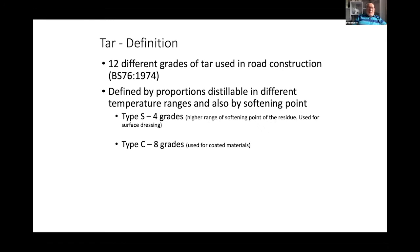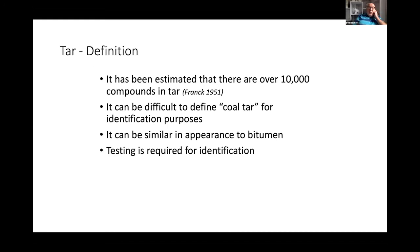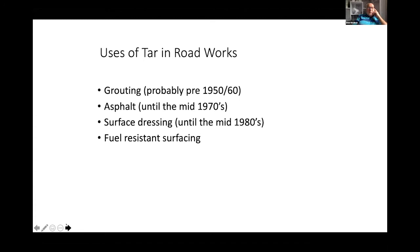But there were lots of different grades, and as you can see, it's all over the place. The biggest problem we've got is that you can't actually identify the difference between tar and bitumen very easily, because they've all got polyaromatic hydrocarbons in them. So you've got to do some testing to identify it. So it's been used for grout, in asphalt, surface dressing. In fact, tar bit dressing was used into the mid-80s, so it's quite high up in the pavement. And even today, I think for certain aspects where you've got the need to have fuel-resistant surfacing, there might be some tar used even today at these specialist applications.